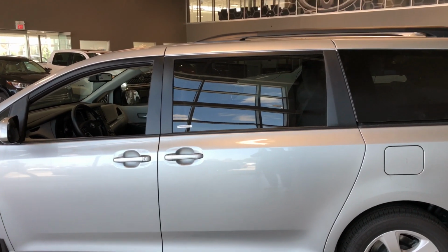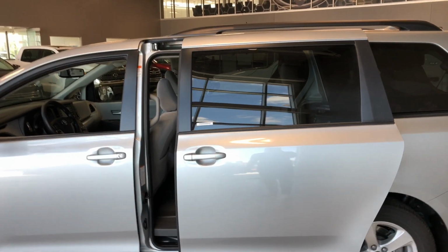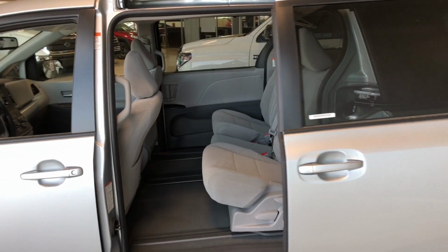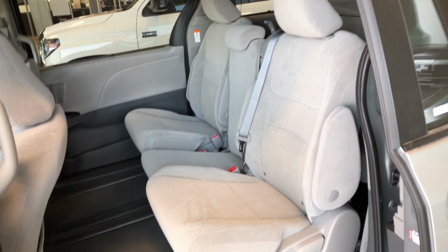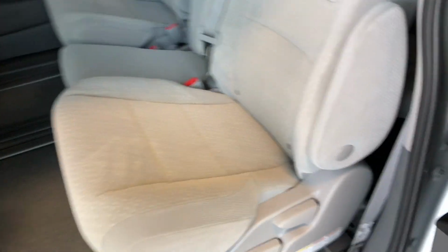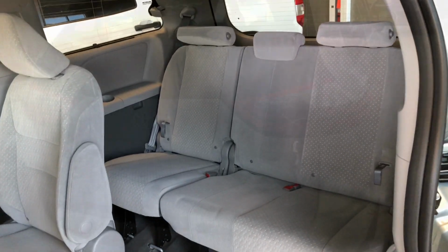To open up the back, it's as easy as holding that left button on our key fob. If we take a look inside here, you can see we are continuing with the light gray cloth seating. And these seats do fold down. All we got to do is pull this handle upwards. The seats will kind of fold in. You can just slide them forward, and that gives you access to your third row seating.